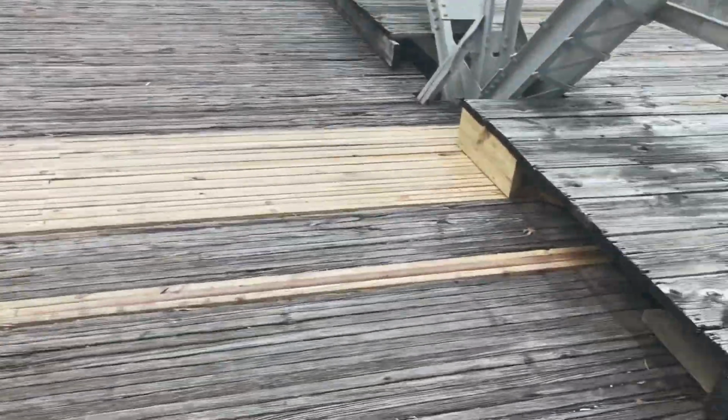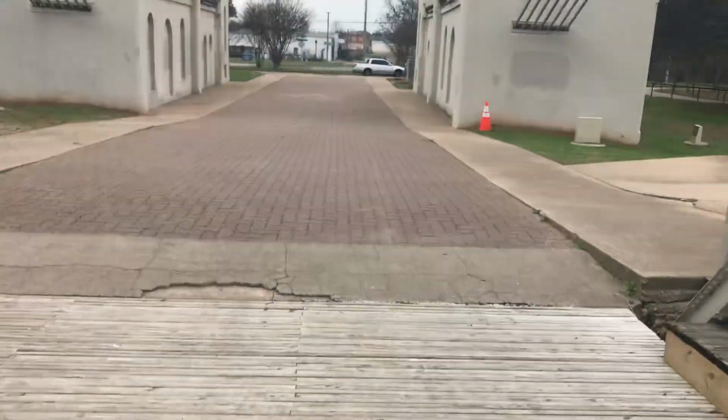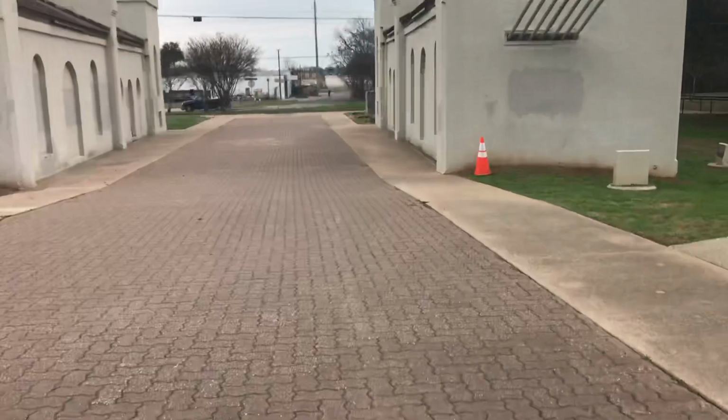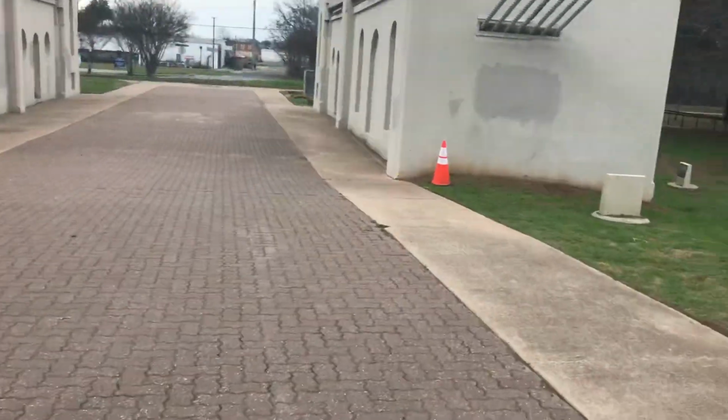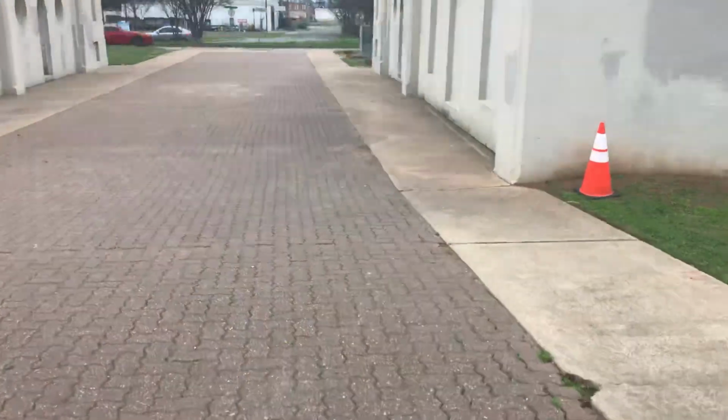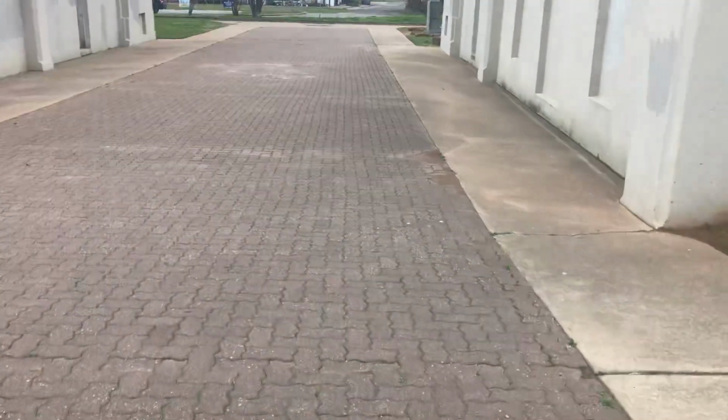Here they've had to replace some more. So they're definitely keeping up with the bridge. They're not letting it fall apart. It is certainly a landmark that the majority of Wacoans, especially the original people here, are so very proud of.